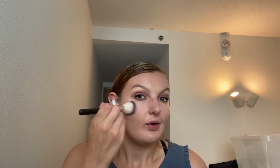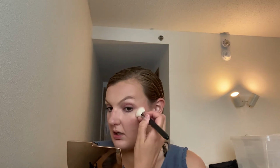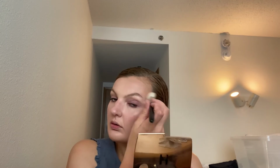And then I'm just going to take my Hourglass palette. I've been still loving the Mood Flush shade as long as I've been using the Huda palette. Just want a light flush across my face. Again, very natural. And then I just take this smaller brush, dip it in the highlighter like twice, and then I just run that along the high points of my face, and then buff in as needed. There we go.